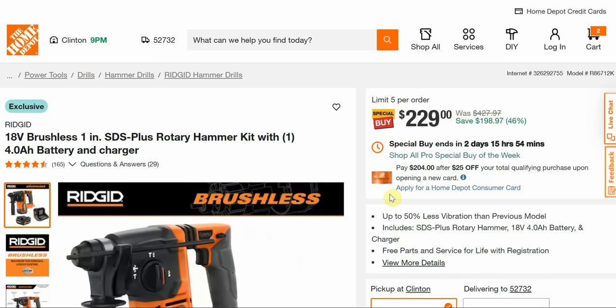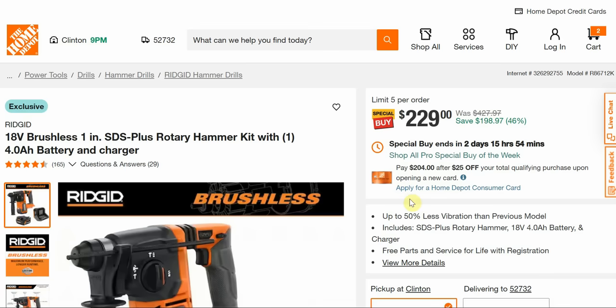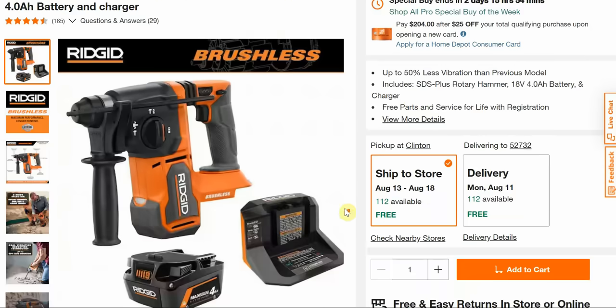For the rigid boys out there, gotta love the rigid boys. Beats the hell out of the flaccid boys. 18-volt brushless, 1-inch SDS Plus, that's what she said. Rotary hammer kit with one 4-amp-hour battery and charger. Normally $427. Seems a little steep for it, but $229. Gotta love the SDS Pluses.